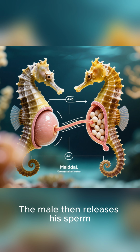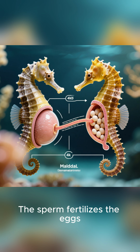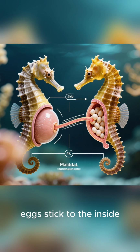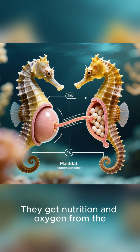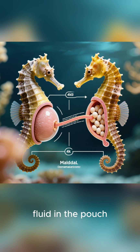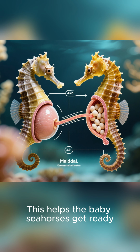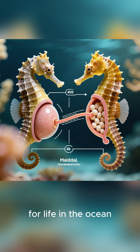The male then releases his sperm into the water. The sperm fertilizes the eggs inside his pouch. The fertilized eggs stick to the inside of the pouch. They get nutrition and oxygen from the fluid in the pouch. The pouch also controls the saltiness of the water. This helps the baby seahorses get ready for life in the ocean.